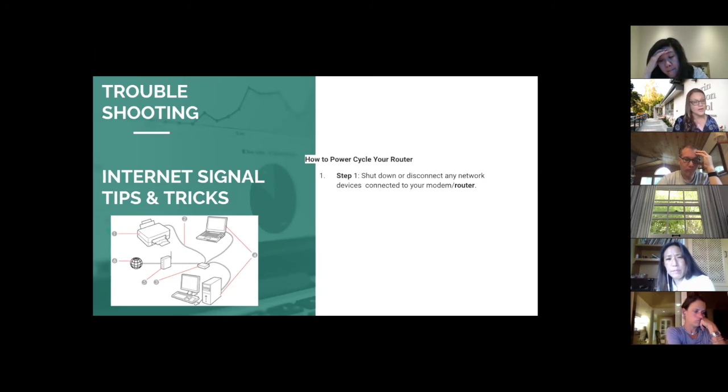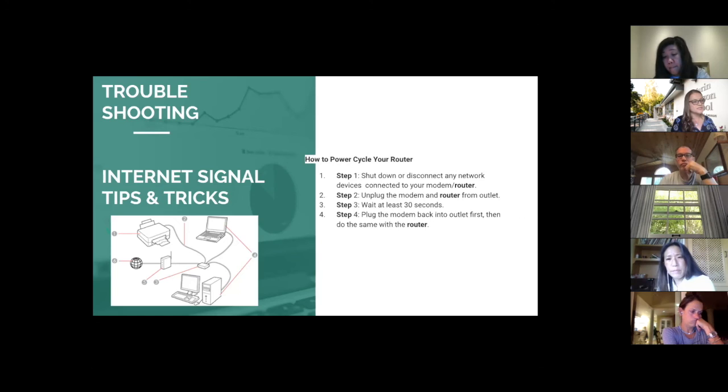Upgrading your wireless router is another one. One thing that's really, these are steps, but at a high level, if your internet's seeming wonky in general, literally find the cable modem box and this box and take the power cables out of the back, wait 30 seconds and plug them all back in. Sometimes that's just enough to get things back on track.